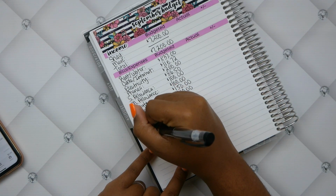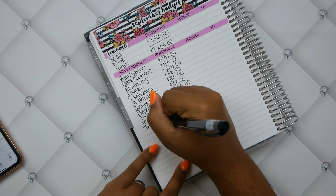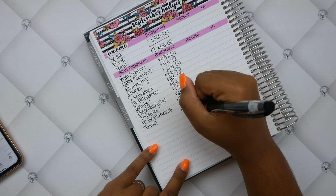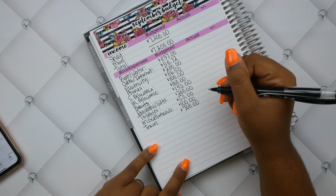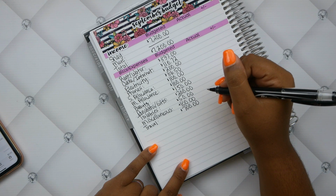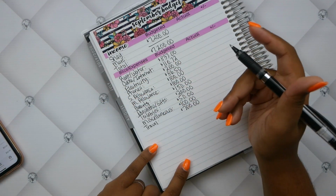And the next is travel. And we're going to budget $700 for New Orleans. And that should pretty much do the trick. Yep. That should do the trick. We'll have to see. I'll let y'all know.